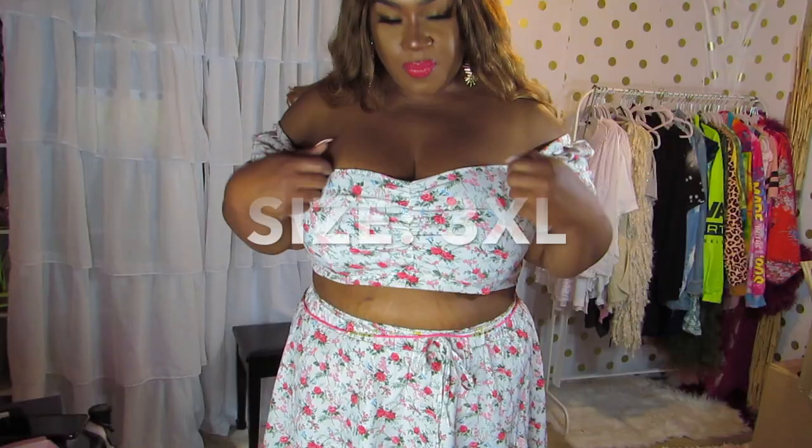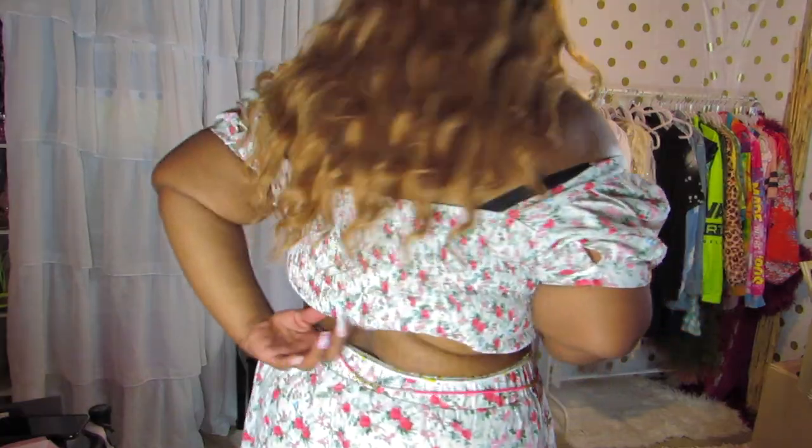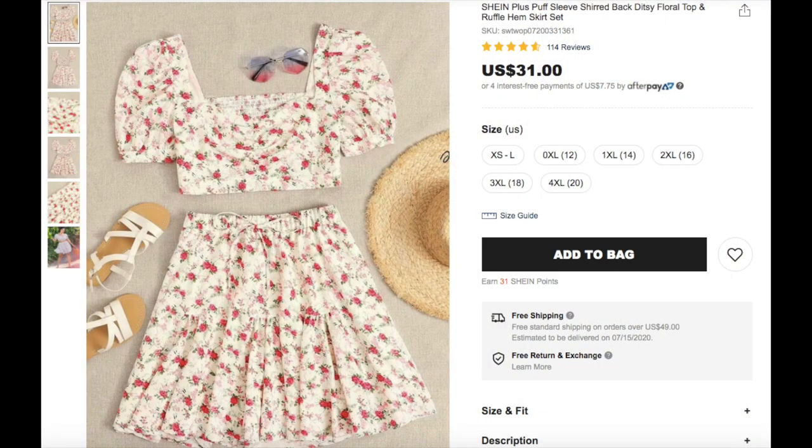So I had to save this outfit for last because this is by far my favorite set from this entire haul, and it's so sexy and cute and feminine and dainty and everything womanly. This is a two-piece set, size 3XL. It stretches in the back, so you guys can see it has like this elastic. The waistband is elastic as well, and it does have a drawstring up here, which is just decorative. It doesn't work to actually control the waist.